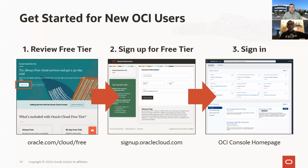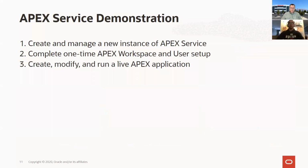You get an endowment of free cloud credits to start with, which you can then spend on services like Apex Service. And you also get access to some always free services that don't burn cloud credits at all, and you can use them for an unlimited time. So, very nice capability as part of Oracle Cloud Infrastructure. We have a very nice free tier and some things that can help you get up and running quickly. But at the end of the day, you are going to land in the OCI console homepage that I showed earlier. And in a minute or two, we're going to pick up with that and show you where to go from there. So that's getting started for brand new users.